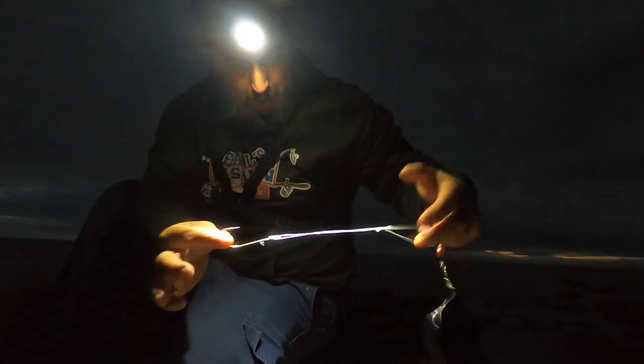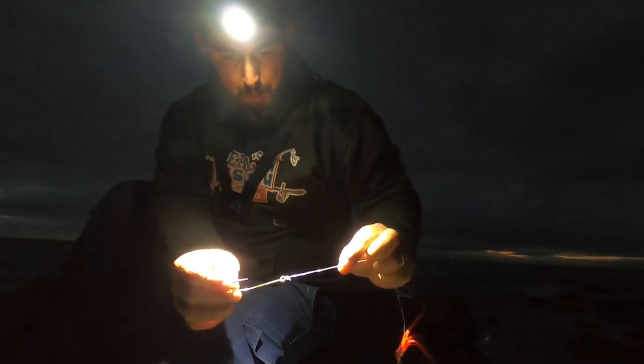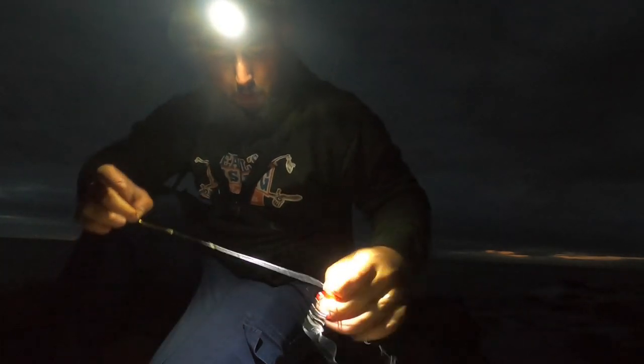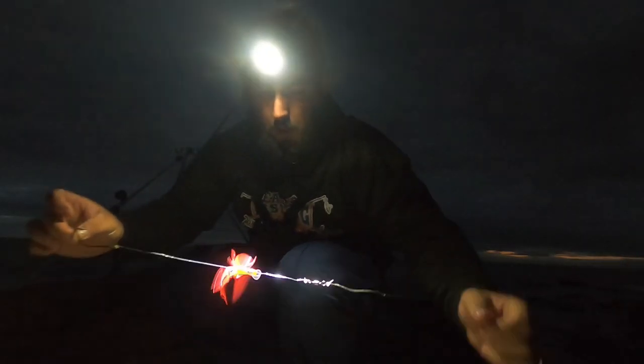Boom, light. So yeah, that's the remains of that bait. And that was a full bluey, which is about that big, about that big. That's how big the bluey was, and it's completely gone after 45 minutes. So it looks like we're going to have to reduce the time to half an hour and keep changing it like that.